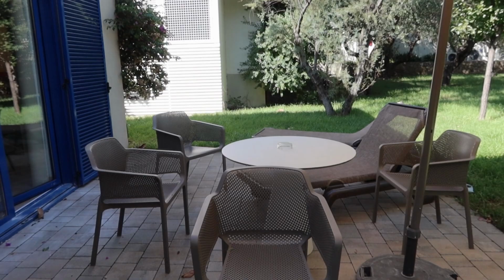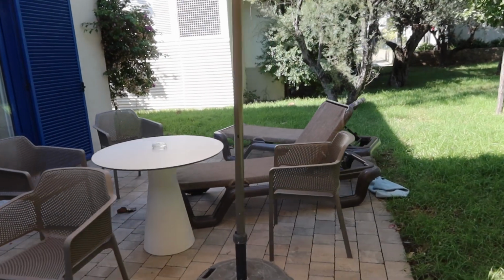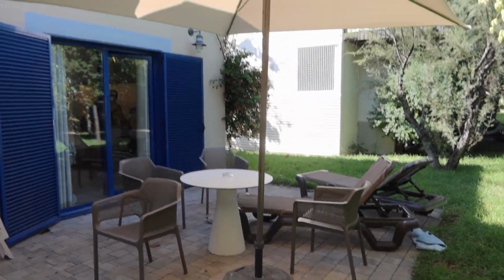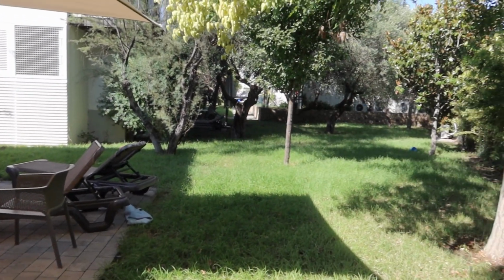And essentially, I will give you a quick snap of the outside as well. There are lounges and a little table with chairs that you can use, whether it's for the evenings or the morning, your morning coffee. You can go outside and enjoy it whilst it's not so hot, or even during siesta, when you want a calm time and the kids are having a nap, let's say, and you want to go outside and sunbathe. You can do that in your own privacy.